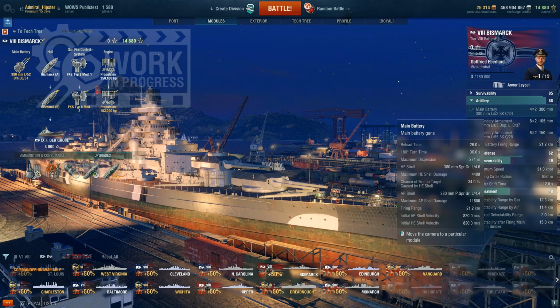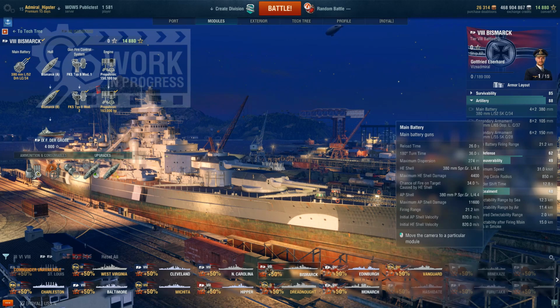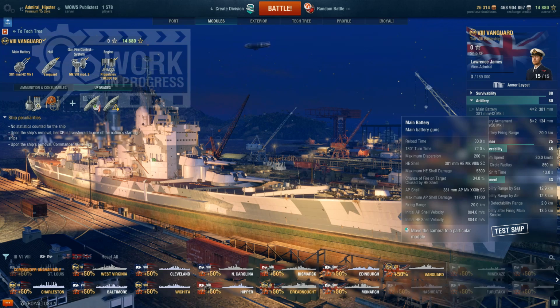Okay, that's a base 26-second reload, and again with no modifications to improve the reload of the guns, 26-second reload and a 36-second turret traverse. We go to the Vanguard, same caliber guns, same number of guns, about as accurate as the Bismarck, i.e. not at all. The Vanguard has a terrible Sigma rating, and it takes 30 seconds to reload them and 72 seconds to turn them from one side to the other. You could be shooting at a target on the port side, decide you need to engage a target on the starboard side, go away and make a cup of coffee, and the coffee would be done before the guns had turned around.